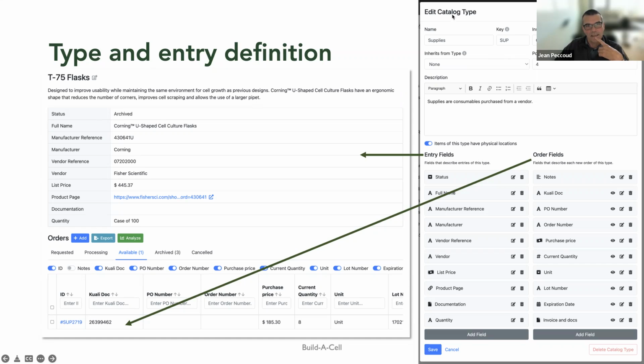So the way we define those classes in GenoFab is, there's a graphical editor where you can edit or define a catalog type, and you have 2 lists of data fields. You have the entry fields, which are common to all the physical instances, and then you have the fields corresponding to the different replicates. So another way to look at this is that the data associated with the entries is more or less a parameter of an experiment.